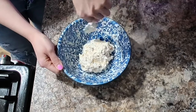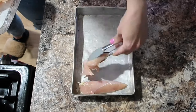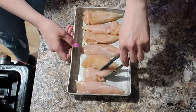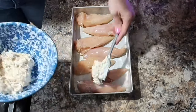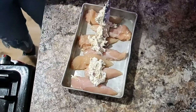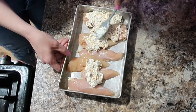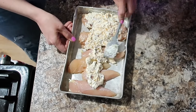And I always end up using ranch dressing in lieu of green onions because I never have green onions for whatever reason. But we're gonna mix together that cream cheese, bacon, and cheese, and then we're gonna add our chicken into a baking pan and spread our cream cheese mixture over top. You are supposed to top this with cheese again before you put it in the oven, but your girl forgot until about 5 or 10 minutes into it cooking, and then I'm gonna add it back on later.